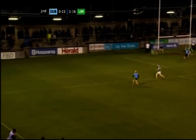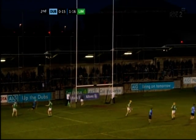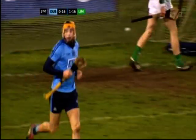Rush finding Dillon, the danger man as he has been for the league, and Dillon keeps Dublin in touch. A goal between them.